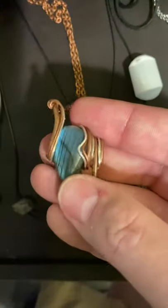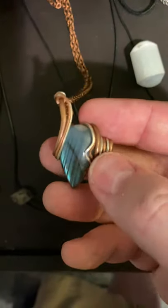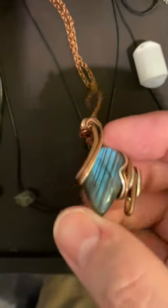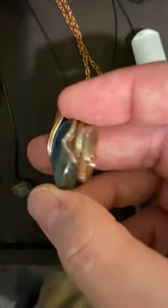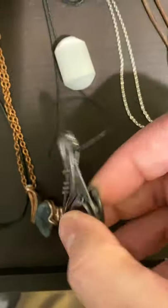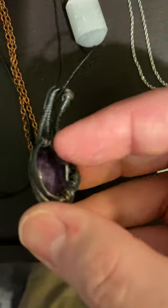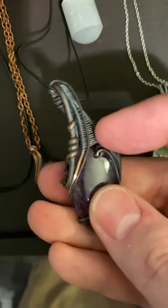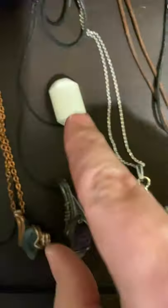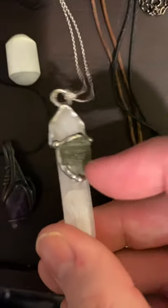This is a wrapped labradorite. This is such a beautiful piece. Look at the blue. This is hand wrapped in like a copper necklace too. I thought this is so beautiful. This is in my other videos. I absolutely love this, the amethyst. One of my friends said this reminds them of a piece from the Alien movie. And I was like, oh, it does actually. Pretty cool. And I have a piece of selenite in there. This is really cool. This is a clear quartz with moldavite.